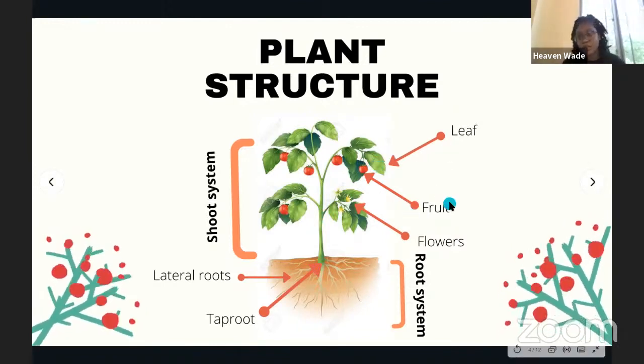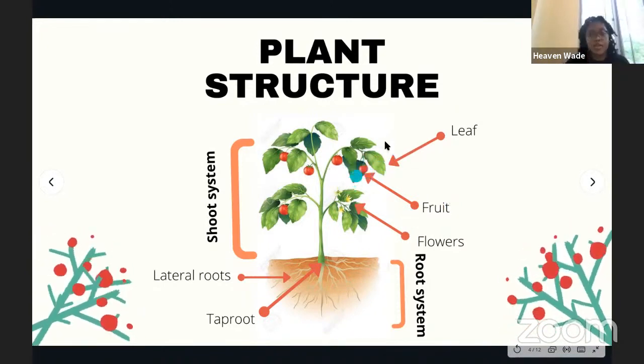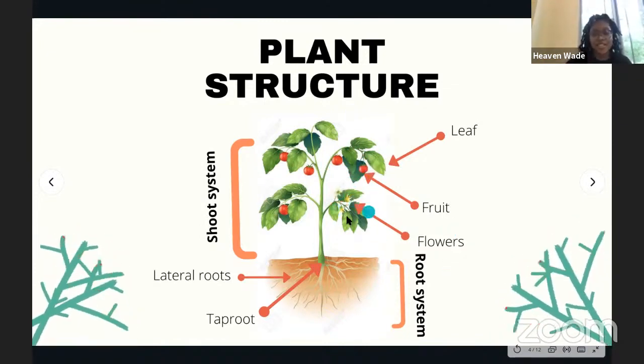And then depending on what type of plant it is, it can have fruit. On this one, we have tomatoes, and yes, tomatoes are a fruit. And then we also have flowers.